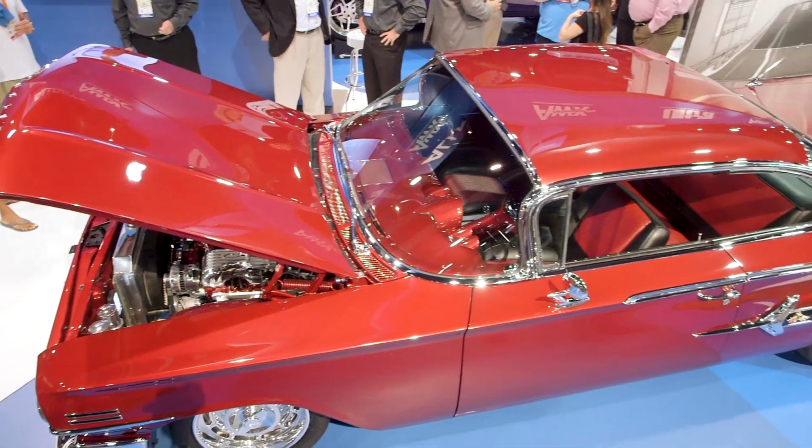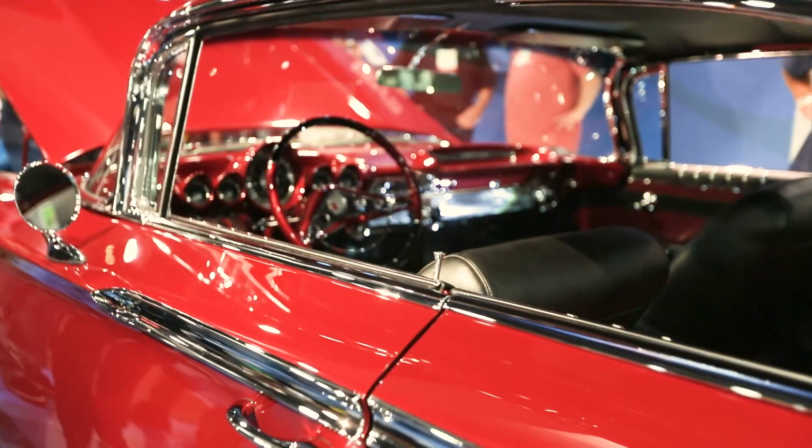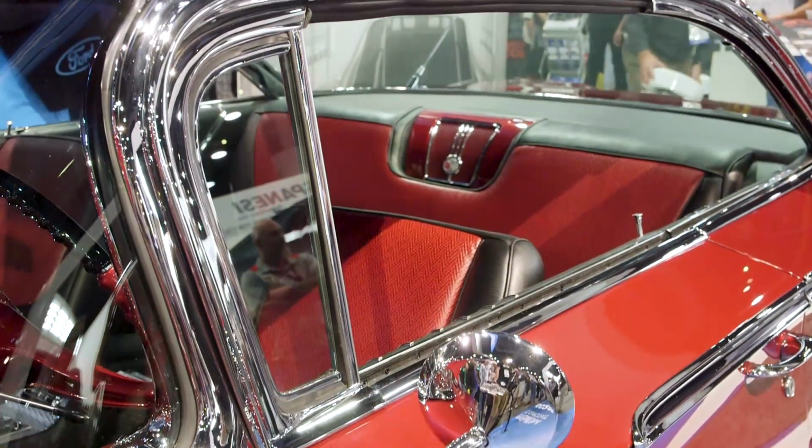We have a full service restoration shop, and we brought a 1960 Impala here to SEMA in 2017. The car was brought to us to restore by its original owner. It had been left in a farm field to rot for dozens of years and completely decayed. So we had to do a complete frame-off full restoration, starting with a Roadster Shop chassis.